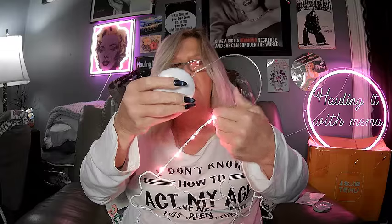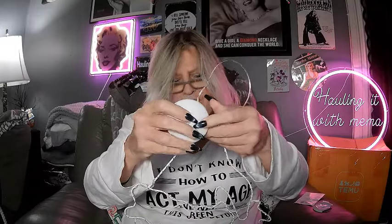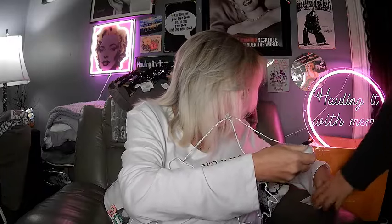Only half of it works. Why does only half of it work? Jiggle it around a little bit to see if it's like a miswire or something. Oh, come on, Temu. Try putting the cover on it, see if that helps it. I don't know.